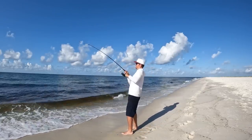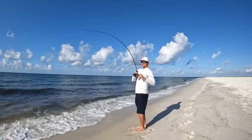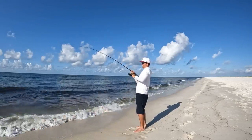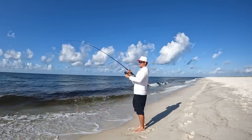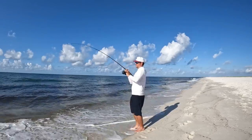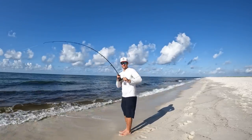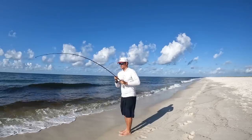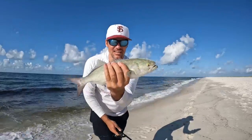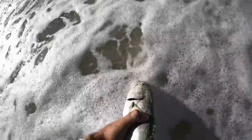There's a fish. There he is. That's a good one. Heck yeah. Come on, buddy. Come on. That's a fighter there, man. That's a much nicer bluefish. Check it out, guys. Nice blue. Let's let him go. See you, buddy. Thank you.